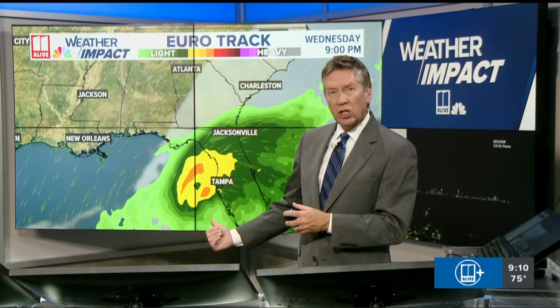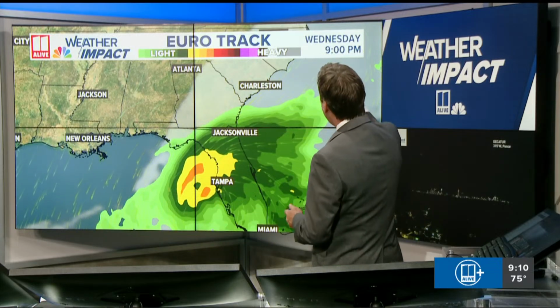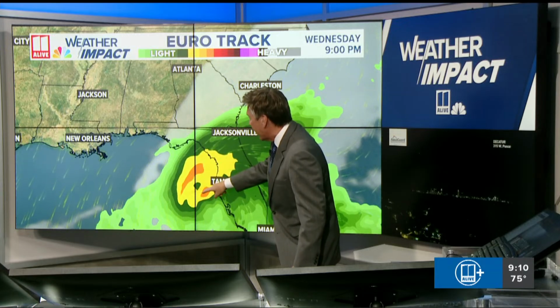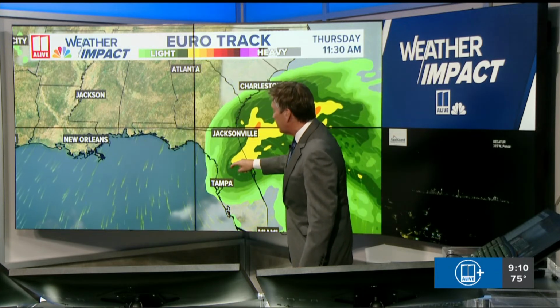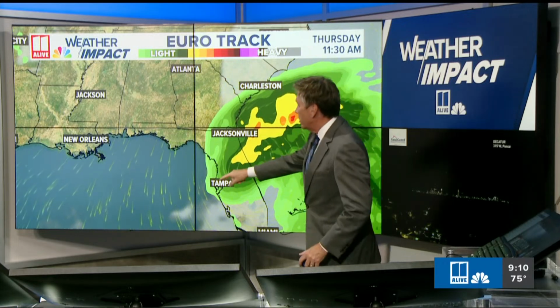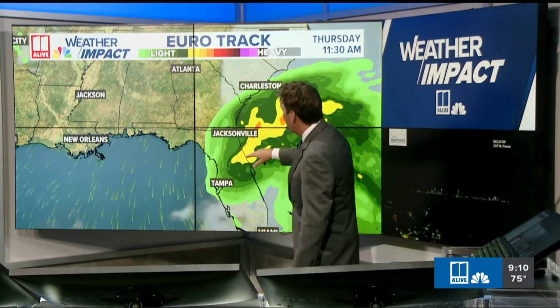Here's how it looks as it gets closer to the coastline. This is at 9 o'clock on Wednesday night, so still not really a landfall yet, but then near Tampa, we expect that landfall to take place. And then here we are Thursday at noon. So overnight, Wednesday night into early on Thursday, it'll be crossing the Florida Peninsula.